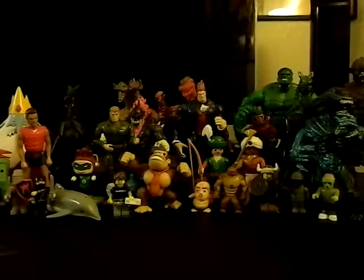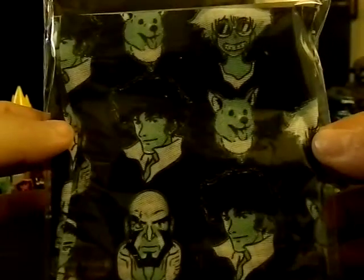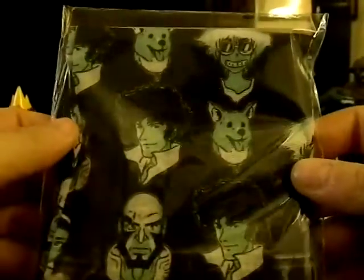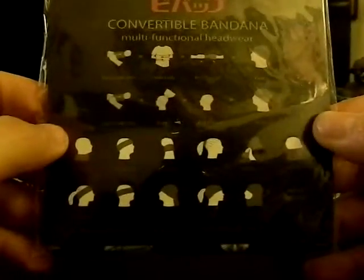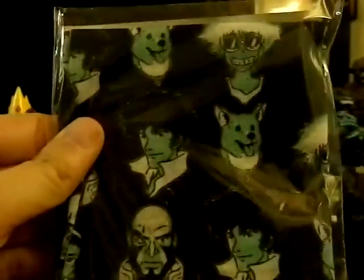And this other thing, which I have folded up here, is a Cowboy Bebop bandana, and I actually think that I would put this on my dog, having him wear a cool bandana. So we'll see if he likes wearing this or not. But I like the Cowboy Bebop stuff, so that's cool.